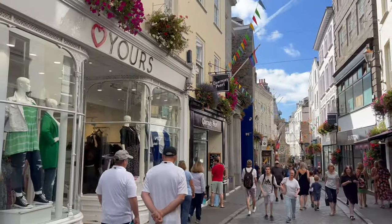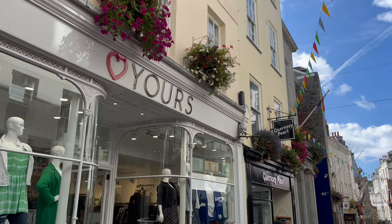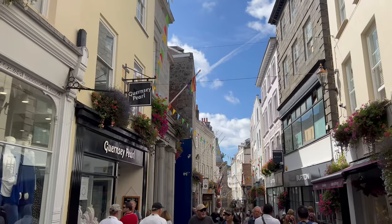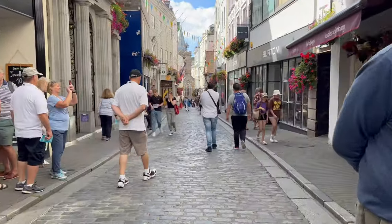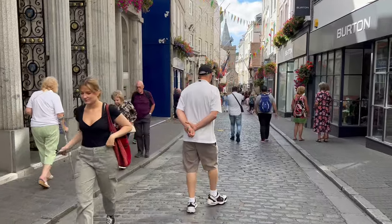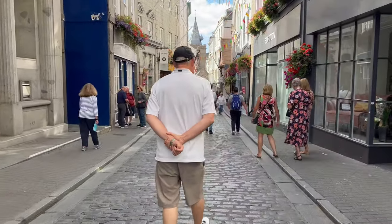A lot of people around, a lot of people shopping, just enjoying the atmosphere. Lovely skies today, bit of cloud, but really warm, about 20, 22 degrees today. There's people taking pictures, ambling about. There's a very relaxed atmosphere here.